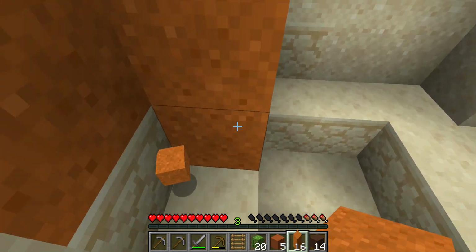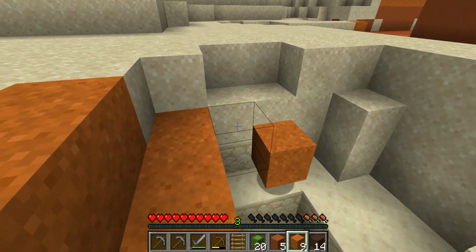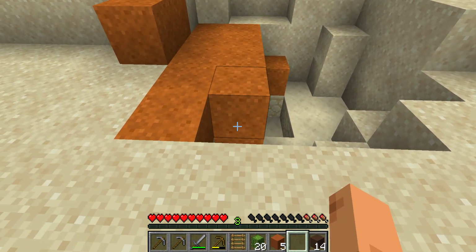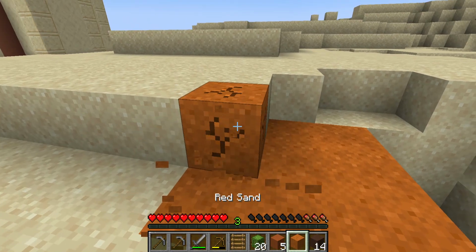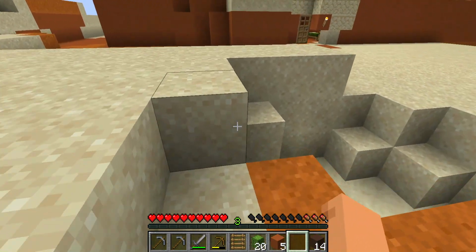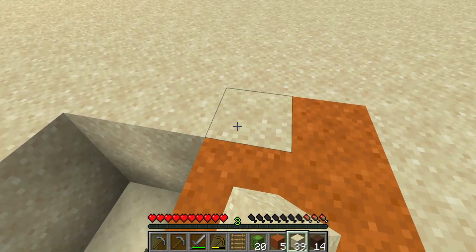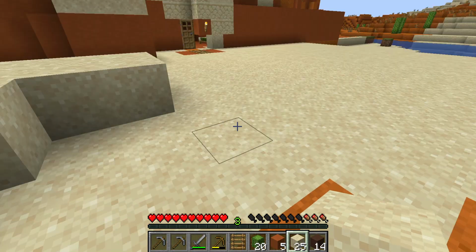You were gonna come off anyway. No, I don't want to get down. Was that all of my sand? It was. At least what I've accumulated. I have a bunch of sand, okay. Where we go?